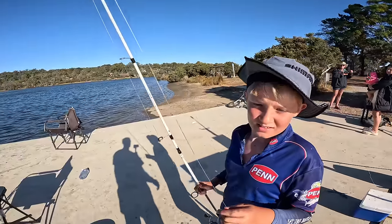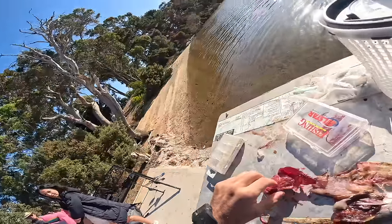So we've got 4 trumpeter at the moment. Tyson caught 4 in a row, and I'll show you guys what he caught them on. This is crazy. I never knew this. Steak. And it's good too because it stays on the hook. It doesn't come off the hook, I feel like.